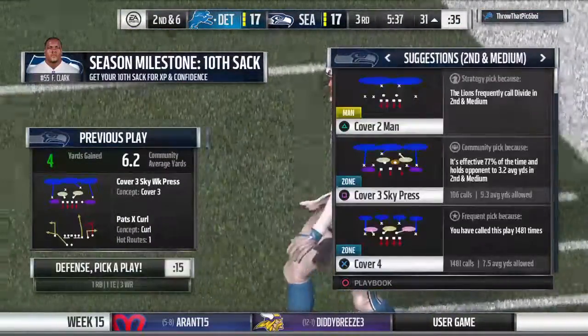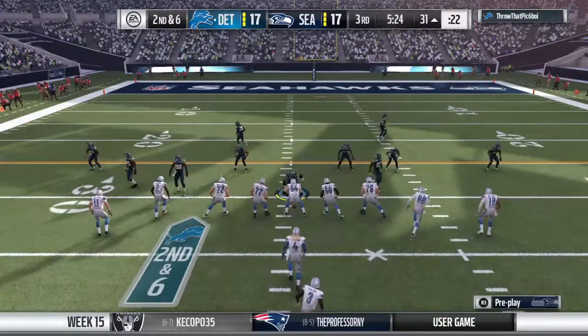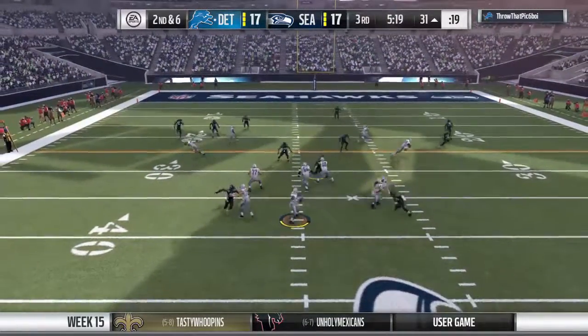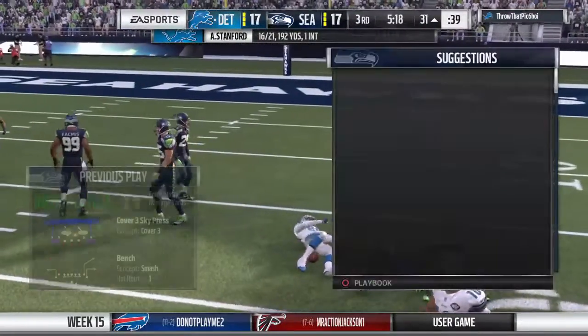If you run an out route, it's likely you end up near the sideline. And what did we just see there? Toe tap. You got it. The benefits of practice. Toe tapping, foot dragging, picking it up, and making sure it was a catch. Jordan Reed was the intended target.